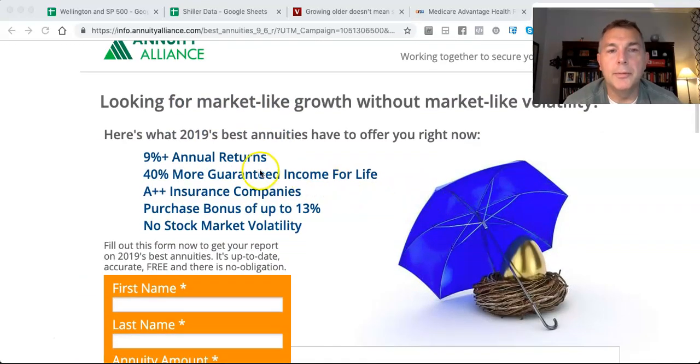All right, so look, I'm not going to do it because I just don't care. What they're saying is 9%. See, we couldn't say this in the investment industry. We could not insinuate 9% returns. We couldn't. 9% plus annual returns.